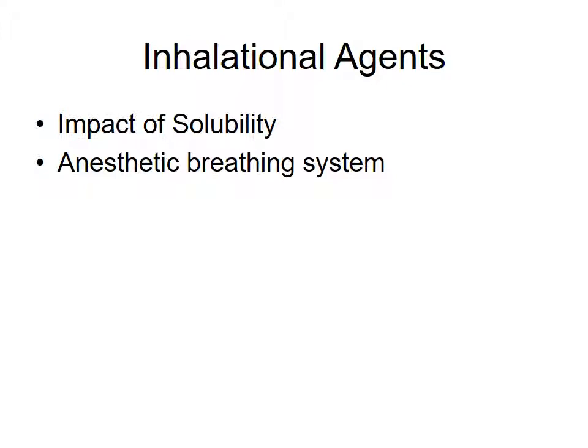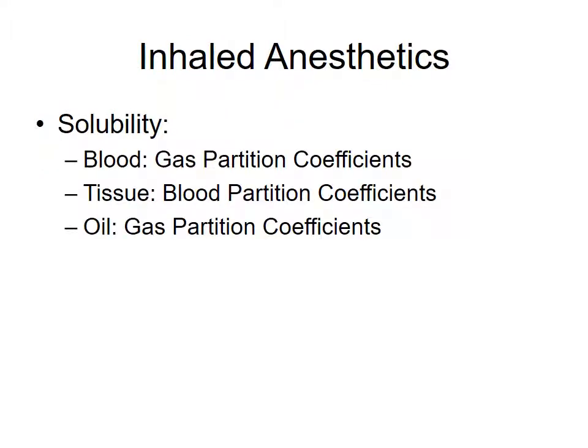Okay, so blood gas partition coefficients. Numbers, what happened? Oh, you guys, I'm sorry. That's the next slide. Forgive me here. The next slide, there's numbers you need to know.